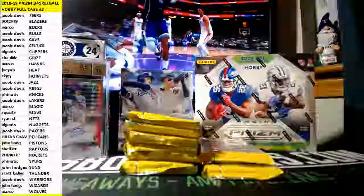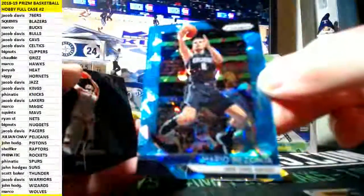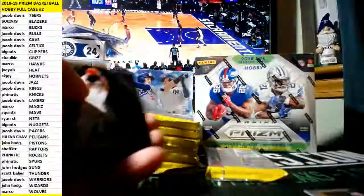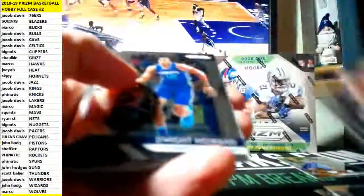Gortat. Cool Jimmy Butler, green jersey on that one. Get that big gold nastiness, and that is for the Magic. No, that's for the Knicks. So that's a Knicks card on the bottom. Looks like a Magic, but it's a Knick. Marshon Brooks. Very nice, DeAndre Ayton. A rookie. Carroll, we got a gold of him in the last case. Brandon Ingram.